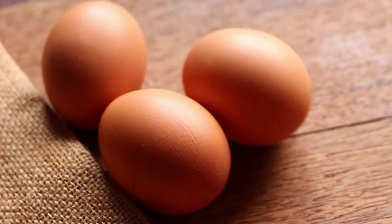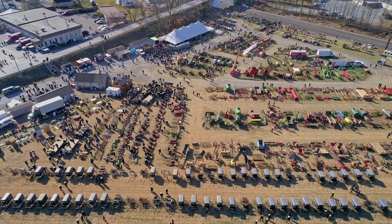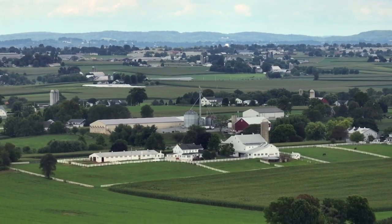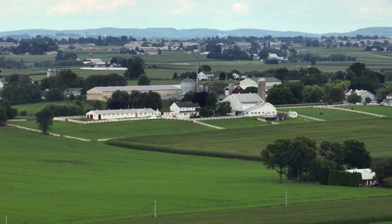It also strengthens neighborly ties, ensuring that no family lacks essentials when others have plenty. Bartering isn't just economic, it's cultural. It teaches cooperation, gratitude, and balance. And because most families specialize in different crops or skills, everyone brings something unique to the table.